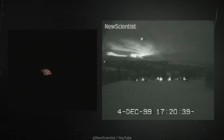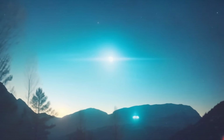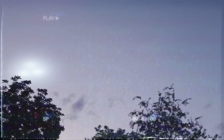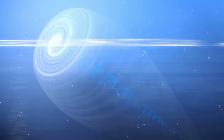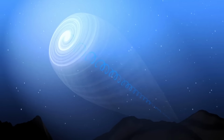Various groups, like Project Hessdalen, have tried investigating these lights since 1983, using methods ranging from field studies to scientific research. As for what these lights actually are, no one really knows for sure. Some sightings have been explained away as things like car headlights or astronomical objects. One theory suggests they might come from a chemical reaction involving airborne dust from local mines. Another idea is that they could be clusters of particles interacting in a specific way due to the area's geology.